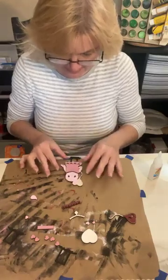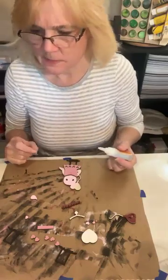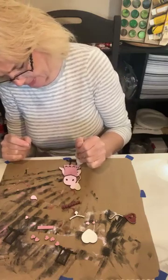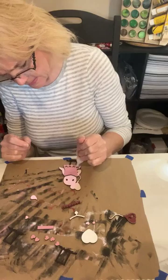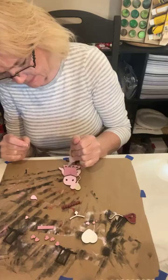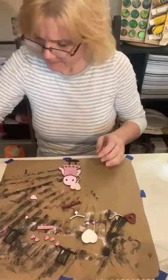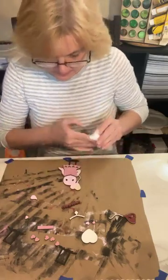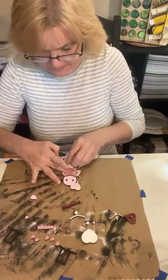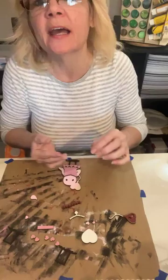And then I have the red hearts for in the center here. Yeah, they're there. I'm just gonna put a little dab in each hole and then just plop the heart in, I think. And then these are that deep burgundy, and I splattered those.